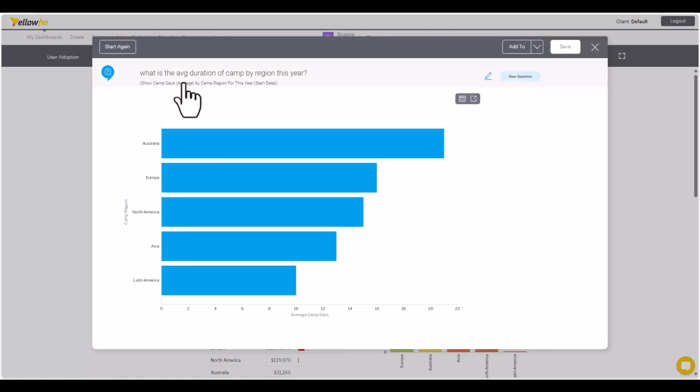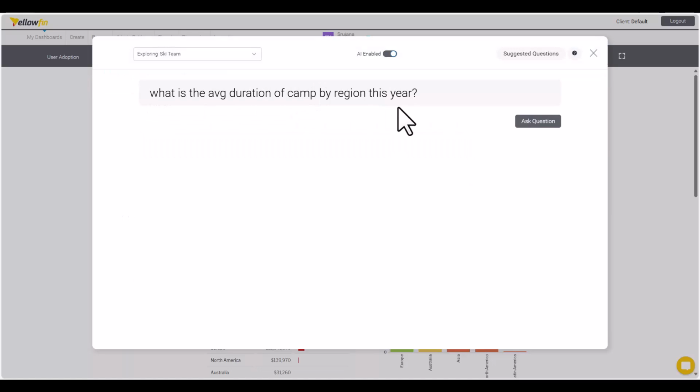Okay, so now let's expand on this. What's the average duration of camp by region this year is what we asked. Let's see if we can compare this to last year and we'll see how the results look. So I want to compare to last year.